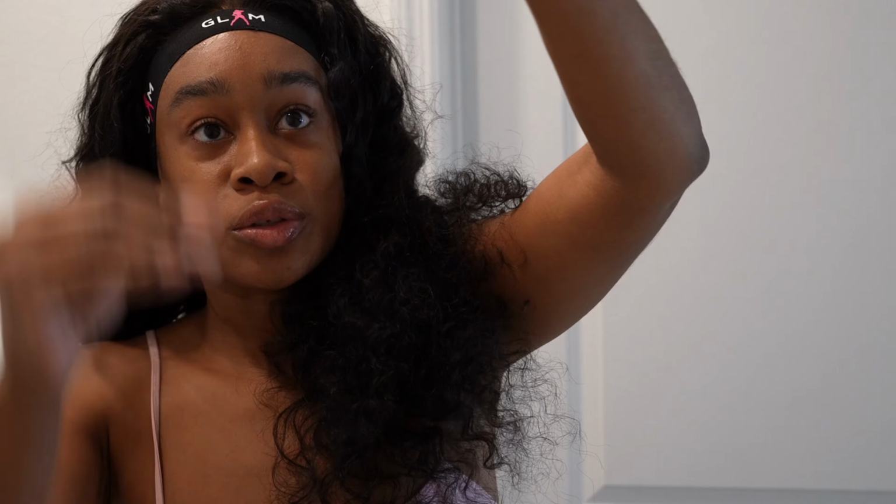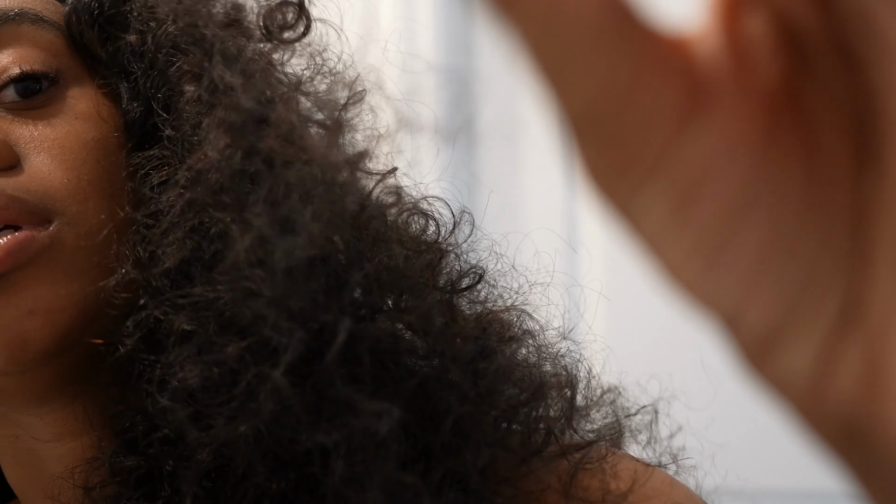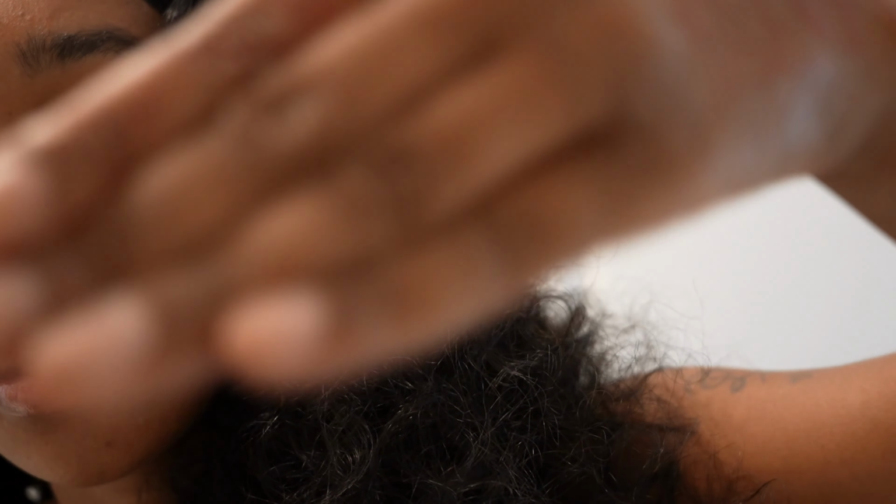It feels like butter. Look, literally no strands. Let me come a little bit closer in case y'all don't believe me. It tangled a little bit right there, but there are no strands. Look at my hand. No strands. Look at this. Yo, this hair feels so good. When I say it feels like butter, like smooth, creamy.